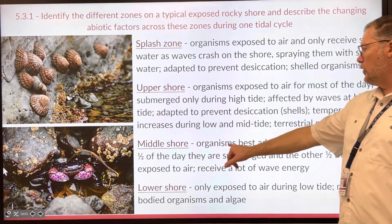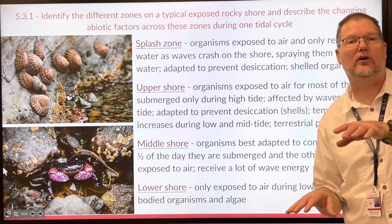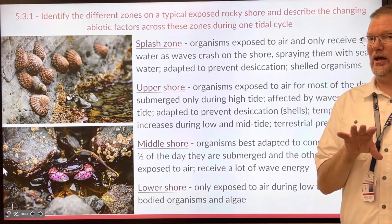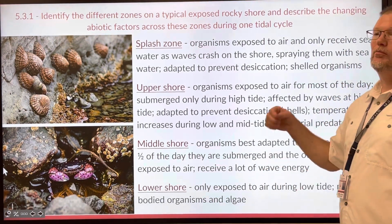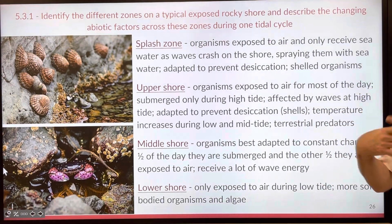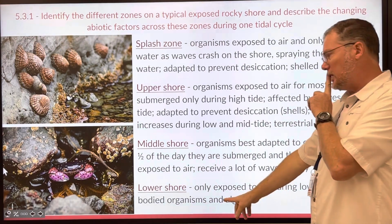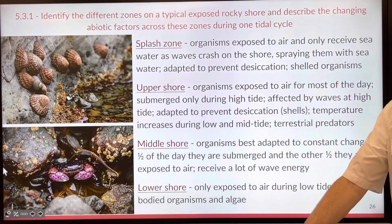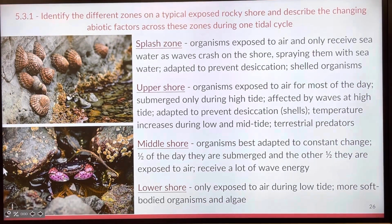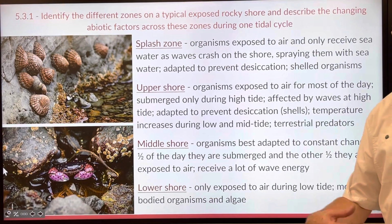Middle shore. So the organism is best adapted to constant change because half of the day they're in the water and half of the day they're out of the water. And they receive the most wave energy throughout the entire day for the longest period, right? And of course the lower shore again is only during the lowest low tides are they ever exposed. And you're gonna have more soft-bodied organisms, less shells, more algae.